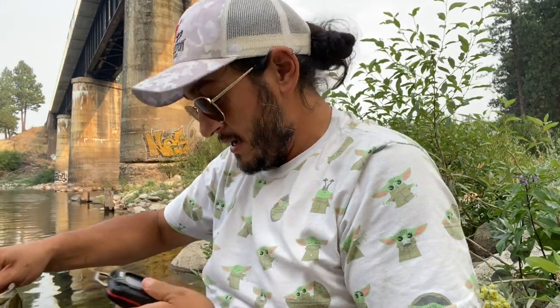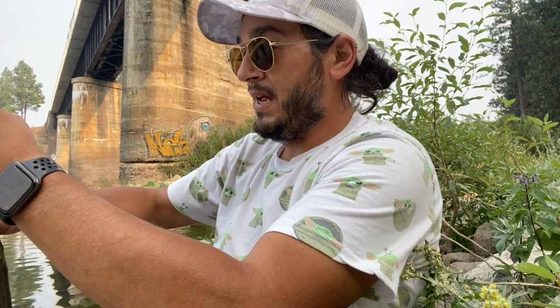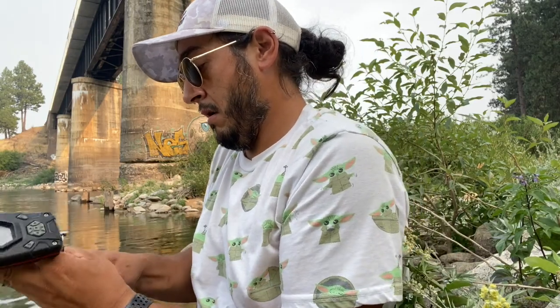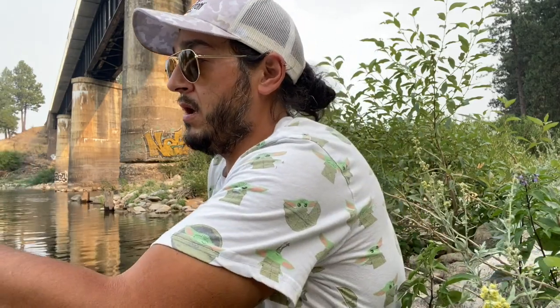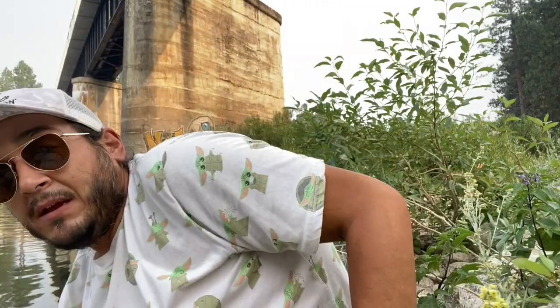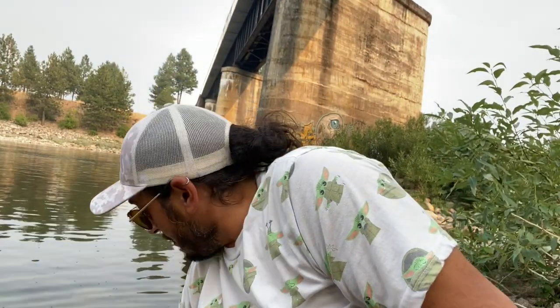Oh, it's my scale. Why are you not working? What do we got? 1.75, so 1 3/4 pound. My average is about a pound at the other place. So that's pretty crazy. Beautiful fish, fighting strong. We're gonna get another picture real quick and I'll be right back. Oh my God. On a jig, just so we know, 8-pound test.